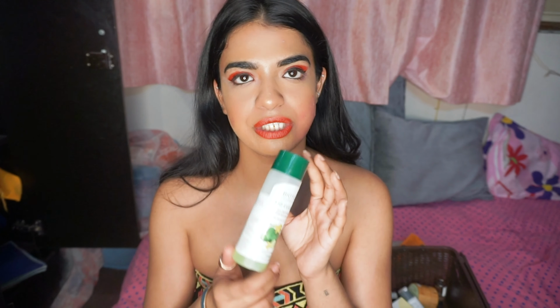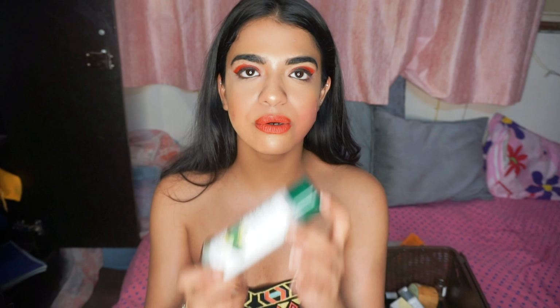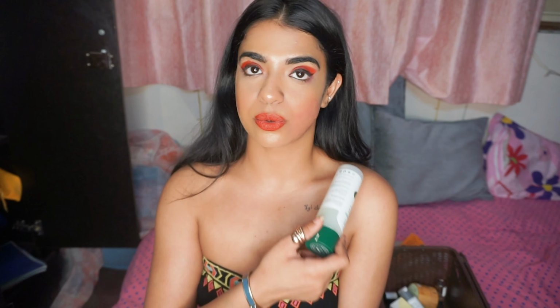In case you look for a cheap drugstore toner, Biotique toners are really good. You can also try the one from N's Closet. I'm going to link it down below. That rice water toner is amazing. I've also used the Kiehl's toner. The Kiehl's toner is also insane, so you can definitely try that one out in case you're willing to spend on high-end skincare. I usually prefer my toners to be stronger than milder, so I usually tend to go for the toners that really are strong and sharp on my skin.